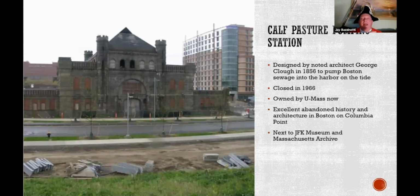This is, I believe, the last slide. Thank you for listening. This is the Calf Pasture Pumping Station. This one is very, very close to my heart. This was the state-of-the-art model sewage pumping station for Boston, built in 1856 to take out all the poo and dump it in the harbor on high tide. And hopefully it would have been taken out to sea, but it never was. It always ended up back on the beaches of Boston.